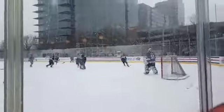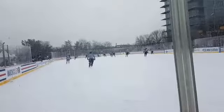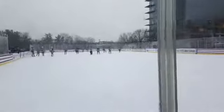Lindsay sends it back towards the net, and they get it out of the zone. They send it towards the goal, and Jake stops it. That hot tub in the hotel is sounding better and better the longer I stand out here in this.